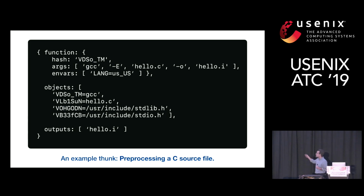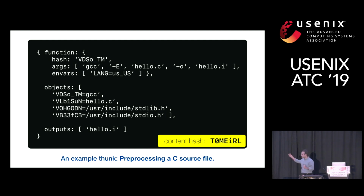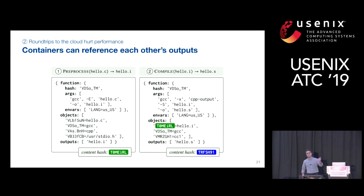As I told you, every piece of data in thunks is named by the hash of its content. That's also true about the thunk itself. The thunk also has a hash. So whenever in another container I need the output of this thunk, I can just refer to that by using this hash. The thunk is not executed yet. I don't have its output yet. But I can refer to that using the thunk's hash. So for example, if a later stage, like a compile stage, needs the output of the preprocessor stage, it can refer to that output by using the hash of the preprocessor thunk.